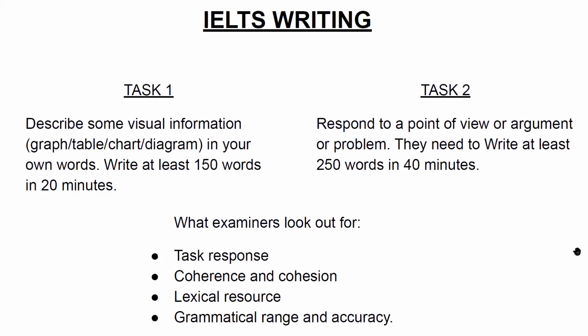20 minutes. Okay, and then task 2 is the same. You analyze an argument or a problem, and then you need to write your response within 40 minutes. You have to write at least 250 words. So what the examiner is actually looking out for is how you respond to the task. We're looking at your lexical resource, and then we're also looking at your coherence and your cohesion.